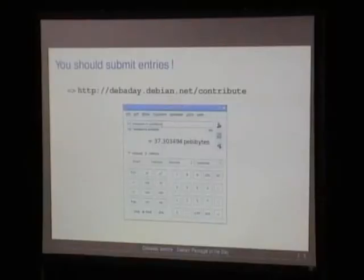So you should submit us entries, because we don't write the entries, we just edit them. For example, this was an entry a few months ago about calculate. Who knows calculate? Okay, so not many. It's a desktop calculator with a GTK and a Qt interface. There are two packages. It does unit conversion, which is quite convenient to think about current threads on Debian Devel.